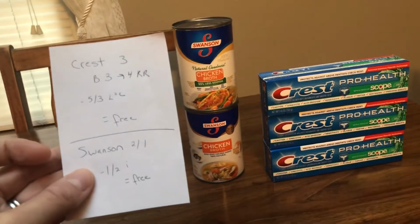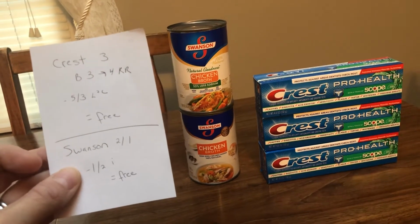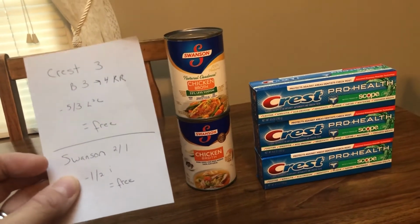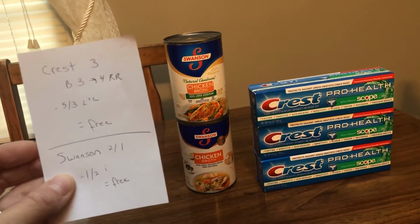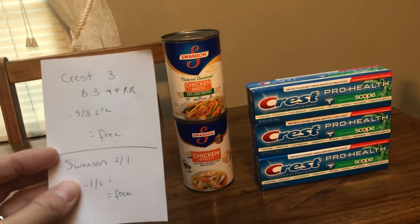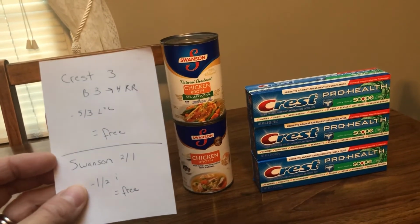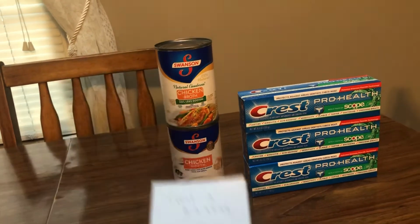And then the Swanson broth, they are 2 for $1. My Ibotta account had $1 off of 2, making them both free. I know this deal was around maybe 2 weeks ago. I didn't do it 2 weeks ago, so that's why I had the $1 off of 2. If you've already done that, you probably have a much less amount there on your Ibotta account.